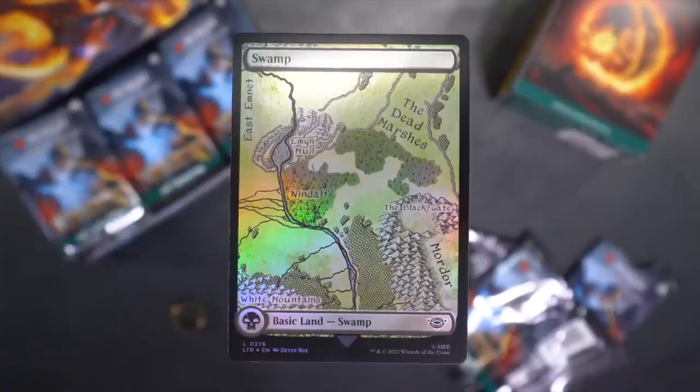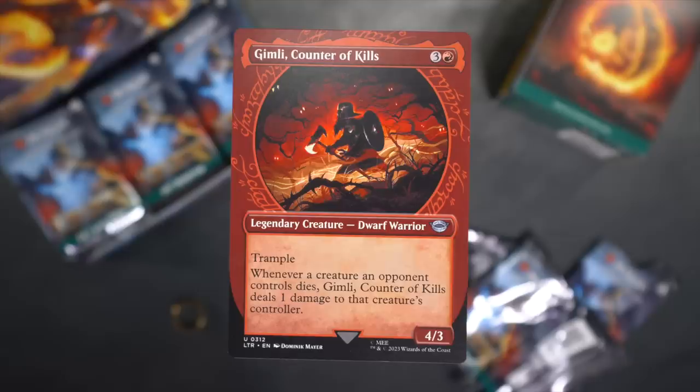In a lot of Lord of the Rings art, the Balrog does have wings. It looks like they've gone with fiery smoke that gives the impression of wings. Just kind of hedging their bets a little bit. Yeah. Here's the foil map version of the swamp. Oh, yeah. Oh, I love that. Oh, here we go. Here's Gimli and Legolas, Counter of Kills.